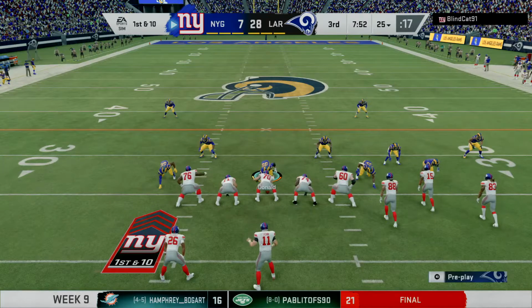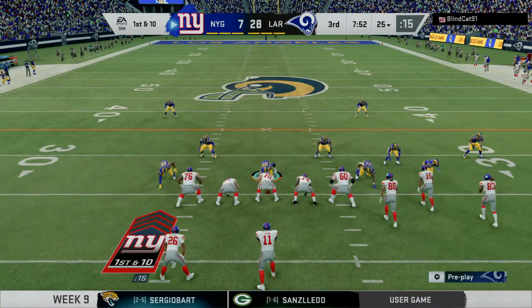Hey, seam 6. Seam 6. Hey, 58's the mic. Go 58's the mic. Hey, defense, let's go. Pick it up, D.